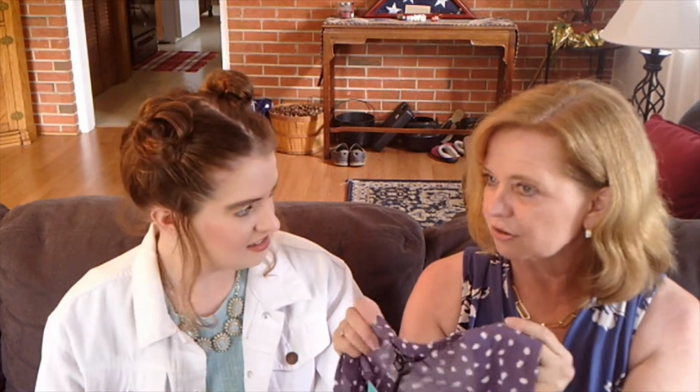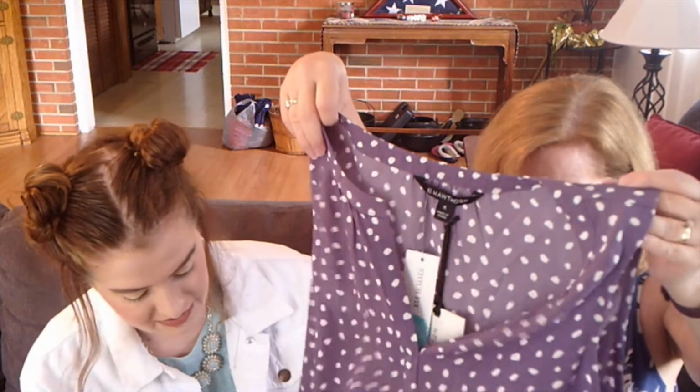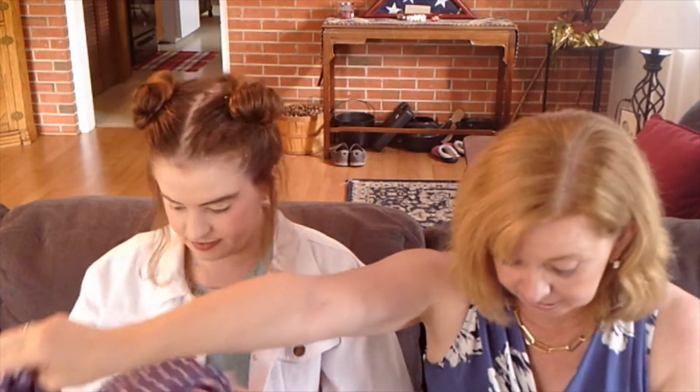And it is a polyester, so it's kind of that crepey. I don't think this will be see-through. I don't think you would have to wear anything underneath it. We'd have to see. So, okay, that's pretty.